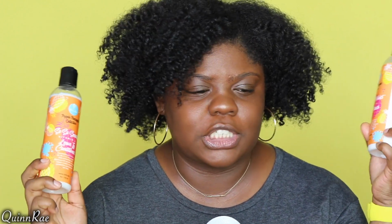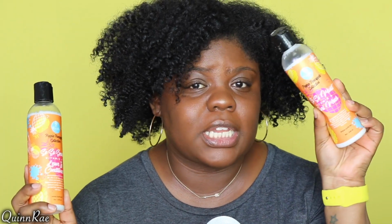Now, the leave-in conditioner came out of the bottle extremely well over the mask, which, again, if it was going to be this thick, it should have been in a jar. But anyway, there is slip to the leave-in conditioner. A lot of slip, not the slip that I'm used to or what I like, but it does have slip.